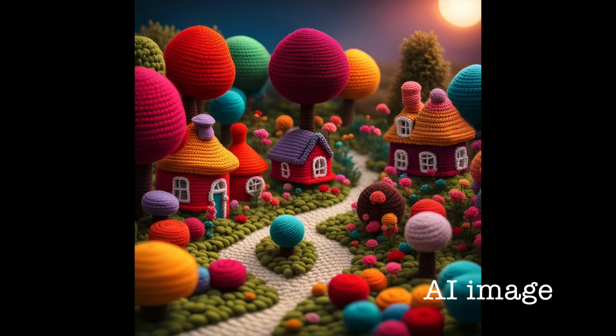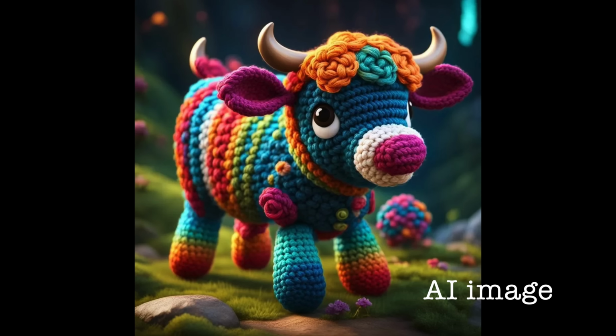Another red flag is the colors. If they are so fantastical that they take your breath away and they don't look like any yarn that you have ever used, or that the color changes are happening seamlessly, that's another red flag that you might want to take a closer look.